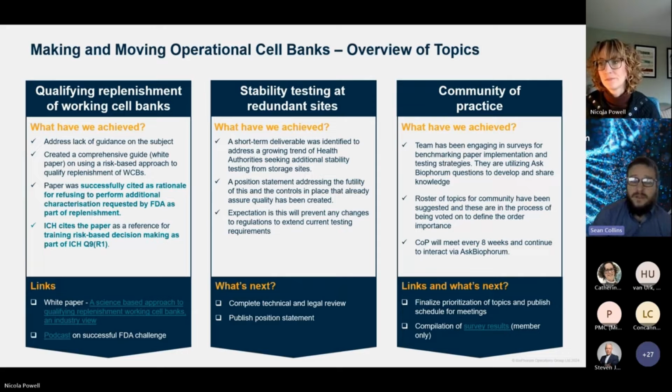So there was a growing trend identified by a lot of our members that health authorities were asking for additional stability testing on redundant storage sites. And this, as far as every single member I spoke to was concerned, scientifically made no sense. Everyone was already testing the worst case scenario for storage. Why would you need to test that too? It's just extra work, unnecessary testing, extra risk by having to access it.